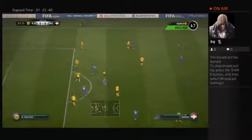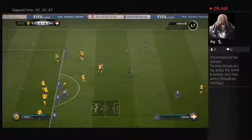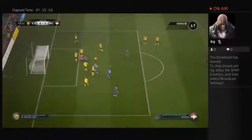Not rushing it here, moving from one side to the other. Well, that could have been an early booking for the offender. I wouldn't have been surprised, but the referee's taken a slightly lenient view, I think. Has a go with the volley.